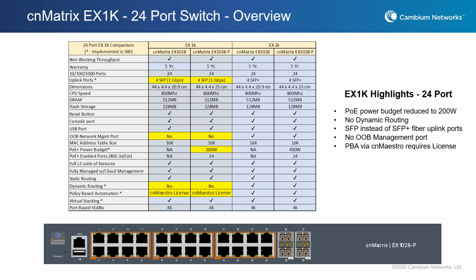So here's some details on our 24-port switch. What are the differences between the 1K and the 2K? Well, on the 2K, you get 4 10-gig uplinks. On the EX1K switch, you get 4 1-gig. We support L3 routing on our EX2K, not just static routes, but dynamic routing as well. On the 1K, we took away the dynamic routing. So you get static routes, you get intra-VLAN routing, but you do not get dynamic routing. The third thing that you lose on the 1K switch is our PoE power budget. On the 2K, you get 400 watts. On the 1K, you get 200 watts.